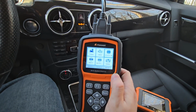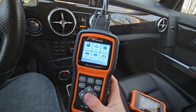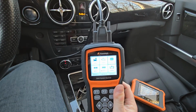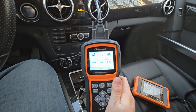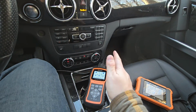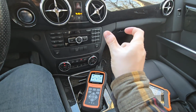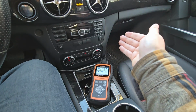I cannot express to you how good of a value all of these scanners are in comparison to the Star systems. I cannot see any advantage to the Star system over one of these scanners. Reason being, especially with the newer cars, you cannot program new control modules in. And what I mean by that is, let's say the ECU goes bad, or you replace the transmission control module. You cannot program in those new units anymore with the old Star systems. So you're better off, if you need to do that, just taking it to the dealership anyway.